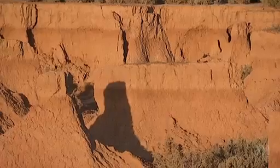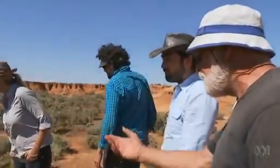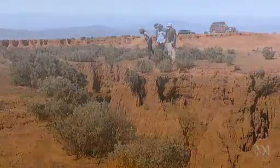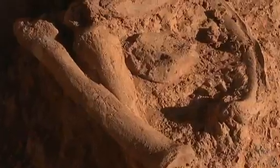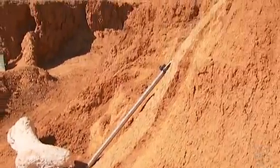And it's in these layers, in these banks, that we find the remains of these giant extinct marsupials. That's what was discovered here. Back in 2011, on this sheep station 2 hours north of Adelaide, a local came across some very big bones. They turned out to be the remains of the biggest known marsupial, a megafauna called Diprotodon.